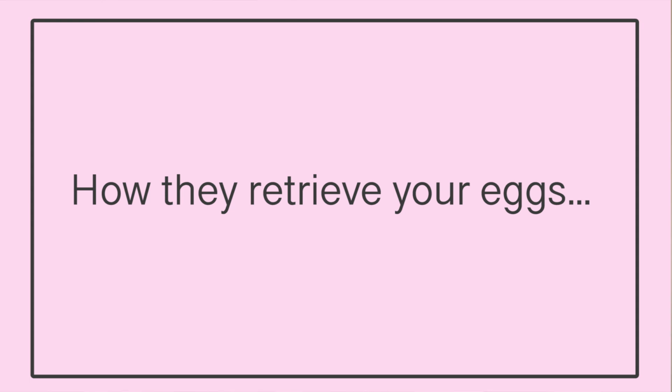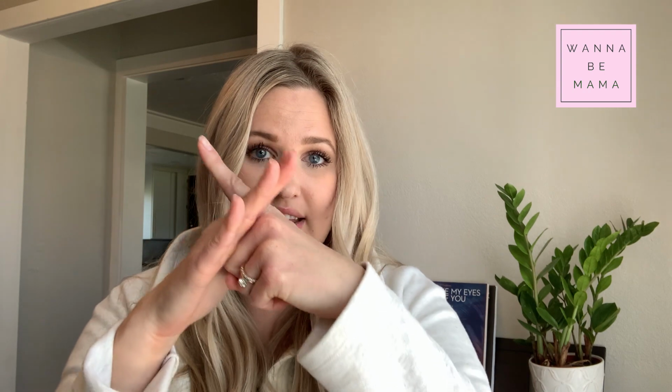When you're out, the doctors will go through your vaginal wall to get the eggs from your ovaries. So they don't go into your uterus at all. That's why you want to get put under, because it would hurt like a beast if you weren't asleep for this procedure. The whole procedure took probably around 10 minutes.